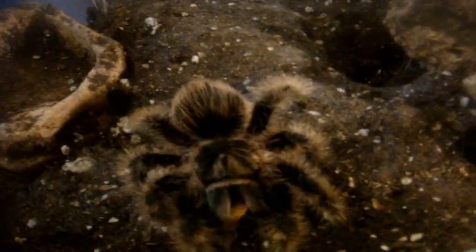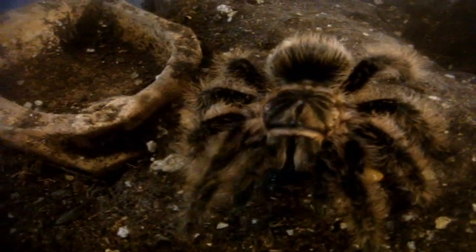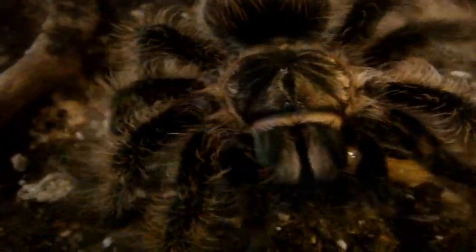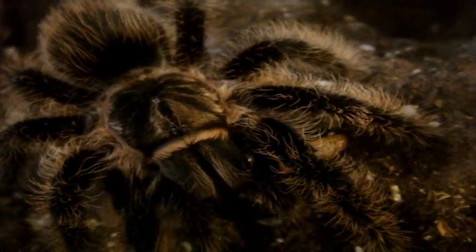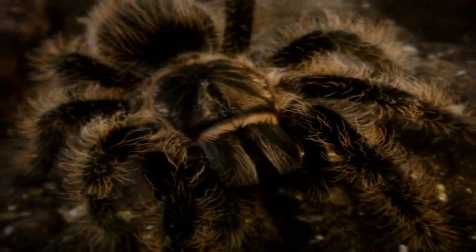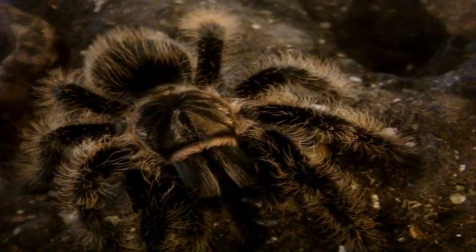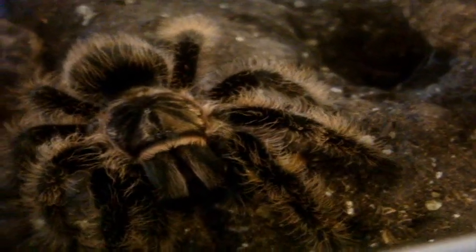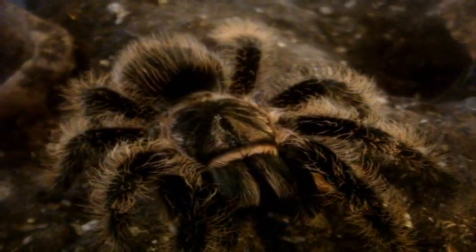Aragog, a curly hair, Brachypelma albopilosum, one of Logan's females. Yeah, loves to eat. And you can really see why they call it the curly hair, a tarantula that has a permanent bad hair day. This is a 3.5-inch female.